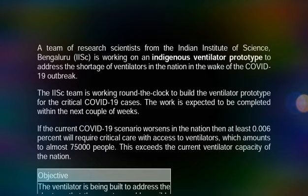A team of research scientists from the Indian Institute of Science, Bengaluru, is working on an indigenous ventilator prototype to address the shortage of ventilators in the nation in the wake of the COVID-19 outbreak. The IISc team is working around the clock to build the ventilator prototype for the critical COVID-19 cases. The work is expected to be completed within the next couple of weeks.